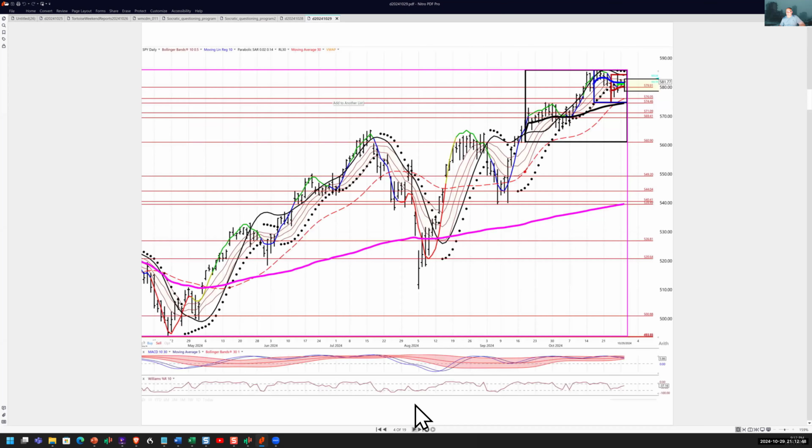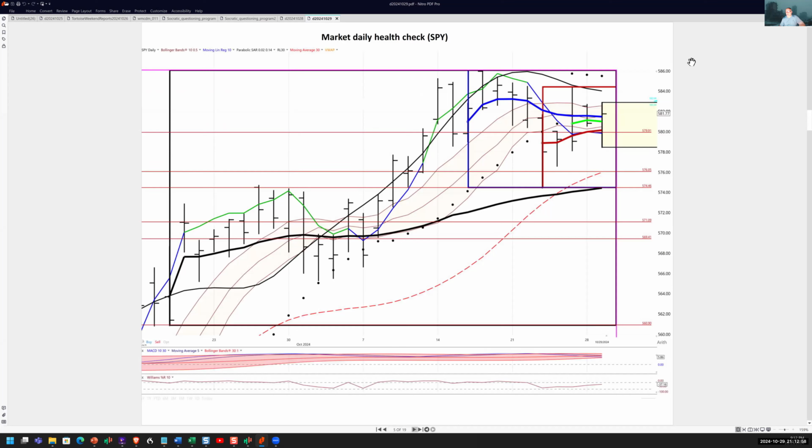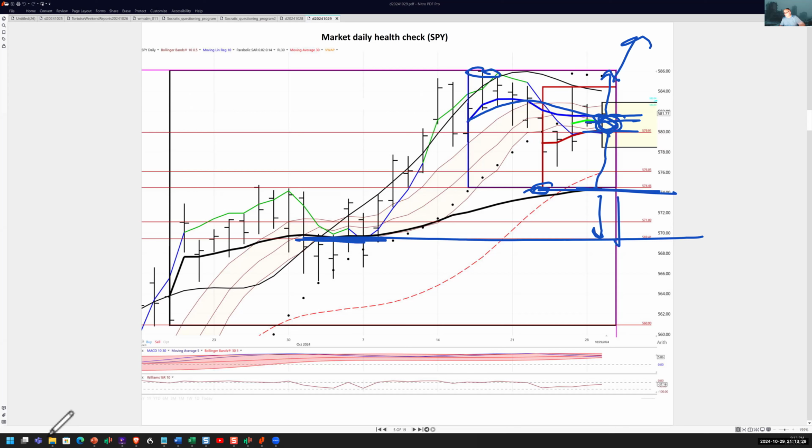This is the market 150. We're right at that all-time high, waiting for the election to finally get here. Market health check. This is the last 30 days. We're consolidating the moving anchored VWAPs. Here's your 10-day VWAP, the 3-day VWAP, the 5-day VWAP, all nice, tightly compressed here. It's a short distance to a breakout above the all-time high. It's also halfway down to the 10-day low, which was here. If that breaks, then the next target is here, down around 570. So there are measured steps to the upside and to the downside.